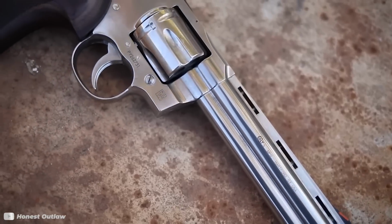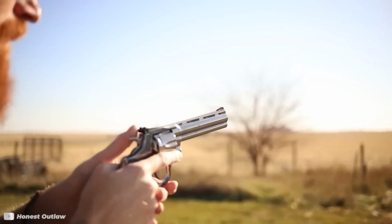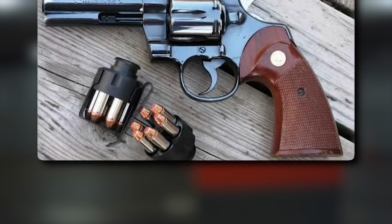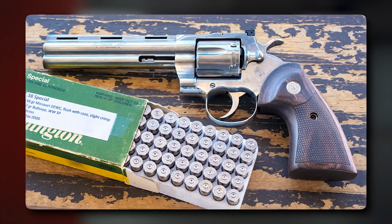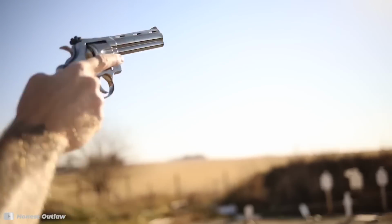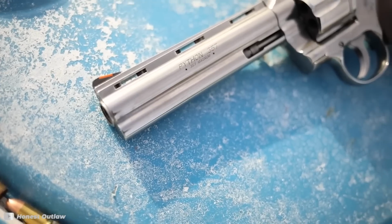Although it was eventually discontinued in the beginning of the 21st century, COLT could not stop themselves from re-releasing what was once considered the finest production revolver ever made in 2020. The double-action 6-round cylinder Magnum revolver now comes in a 3-inch, 4.26-inch, and a 6-inch barrel configuration, giving prospective owners options that suit them.